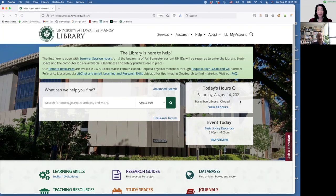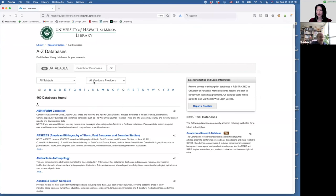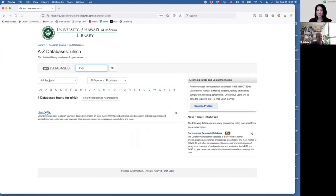Let me show you quickly how to access Ulrich's Web. The general idea is that if you want to see what materials we have available in terms of databases and so on, it's either going to be OneSearch or it's going to be in the databases. Those are really the two big options. So I click on databases here, and then I can search either by topic, like education databases, or I can just type Ulrich. I hit return, and there's Ulrich's Web.